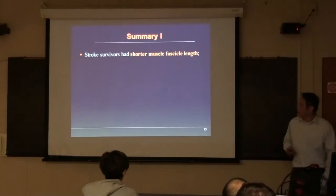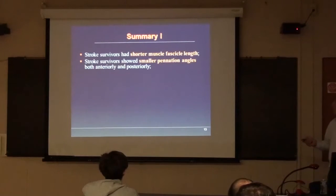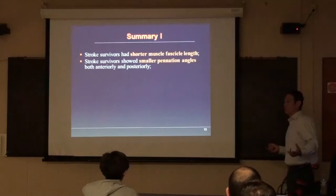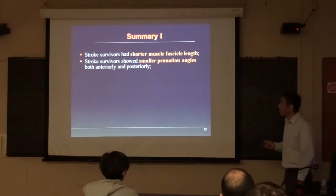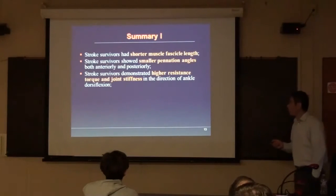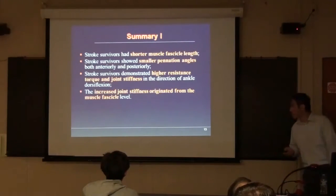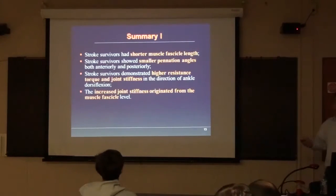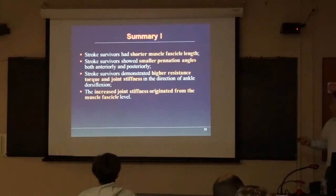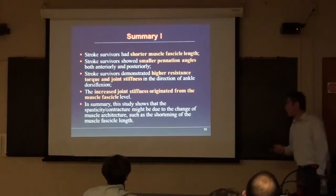All right, to summarize this part, what we find in this small study is that the stroke had a shorter muscle physical length, as I show you, it's confirmed. And I didn't show you, but I want to point out, we also measured the kinesiology, muscle thickness, all related to the muscle mechanics. It also shows a smaller kinesiology, all right? And for the ankle joint biomechanically, we find stroke had a higher resistance torque and joint stiffness. And we believe this gives us some suggestion that the increase in joint stiffness is attributed to muscle physical level changes. All right, so that's the first study.